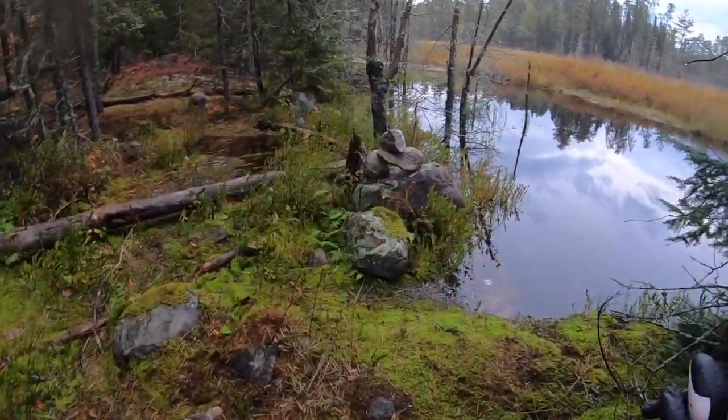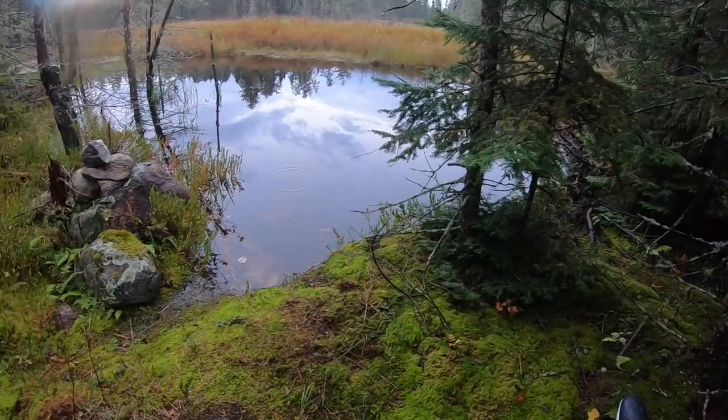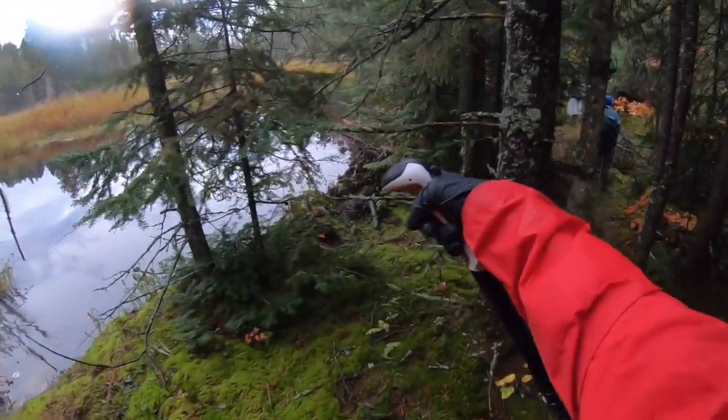Well, we just ran into, right after my last recording, a huge beaver dam. Look at this.